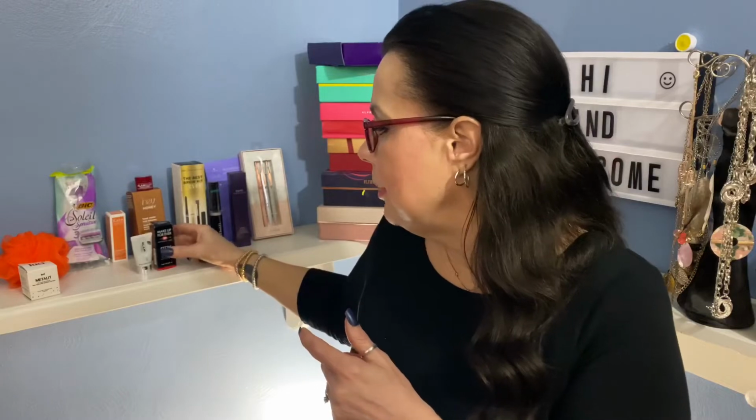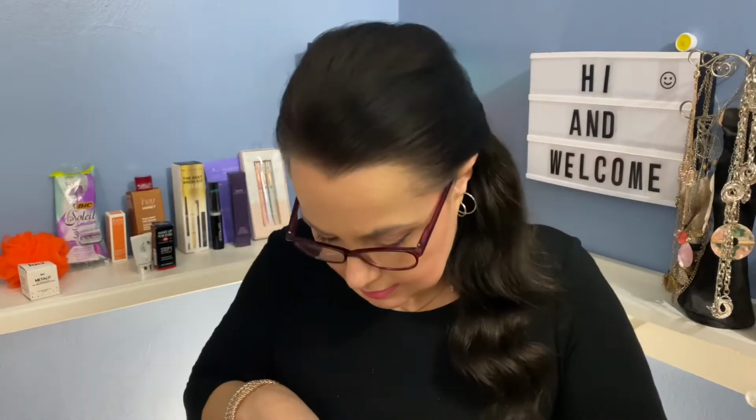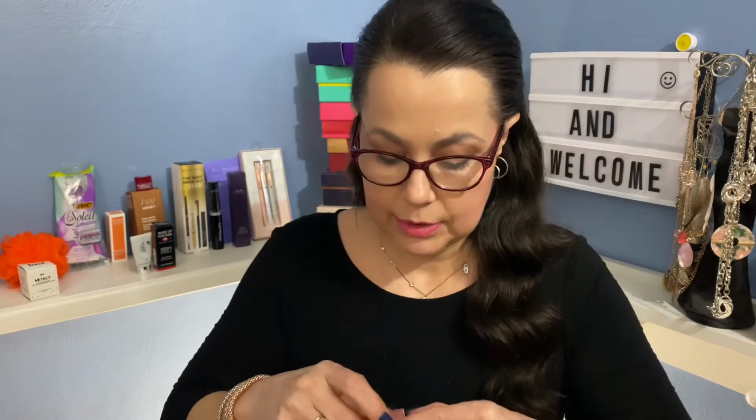Makeup Forever, Step 1, Skin Equalizer, Base Mattifier. Oh, here's a primer. Love little primers. Put that little baby right there. Steve Laurent. Ooh. And this is, of course, probably a lip color. And Bestie. Let me see what this looks like.